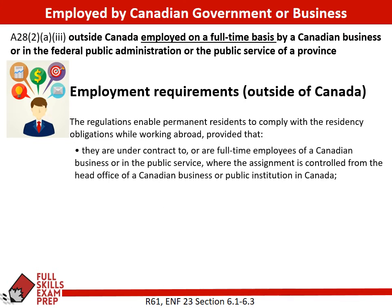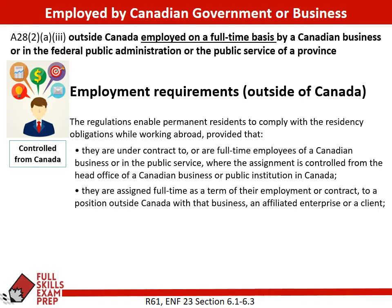Okay, so the person needs to, of course, be under contract full-time to a Canadian business. That business needs to be controlled from Canada. That's the biggest point to begin with, that the person and the work they're doing needs to be controlled from Canada. They need to be on a full-time basis, of course, as well. And this is one of the interesting ones here, that they need to be outside Canada in a position with one of those Canadian companies or Canadian-based companies.